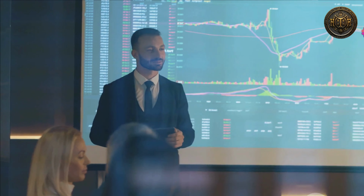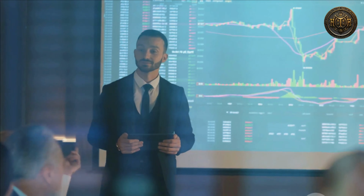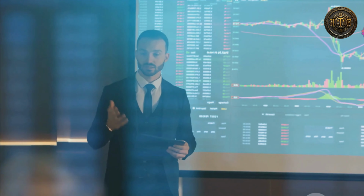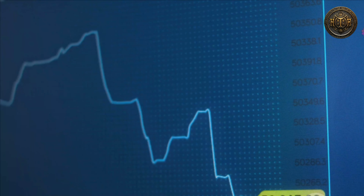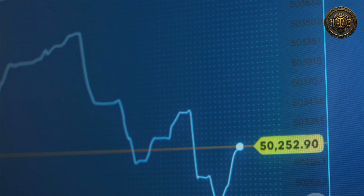This has led some economists to sound the alarm bells. They worry that the combination of high inflation, rising interest rates, and increasing unemployment could be a recipe for an economic downturn. The Sahm Rule has been triggered. This rule has been a reliable predictor of recessions in the past, and its activation is not taken lightly by those in the financial world.